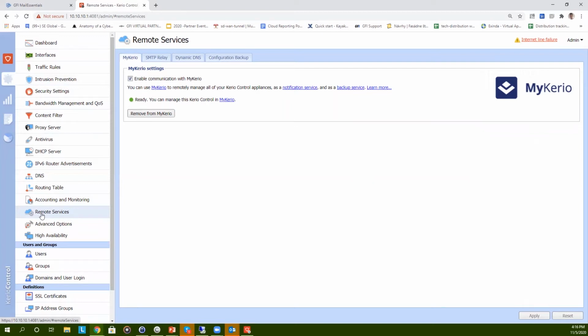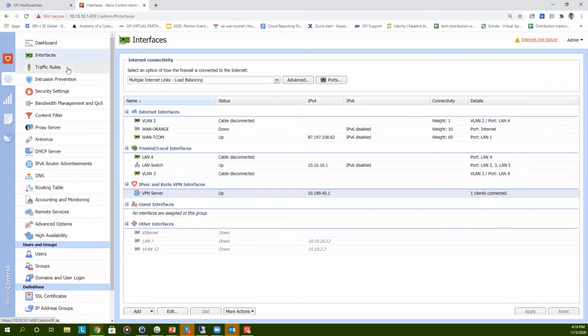As with other capabilities, it is easy to configure Careo Control. You also have the option of using My Careo, which enables you to control and change the configuration of the product from anywhere. And you can also manage multiple Careo Control appliances at the same time. You don't need to have a VPN for that.